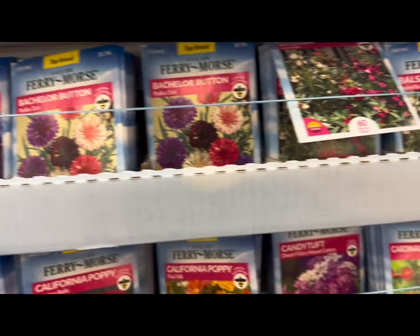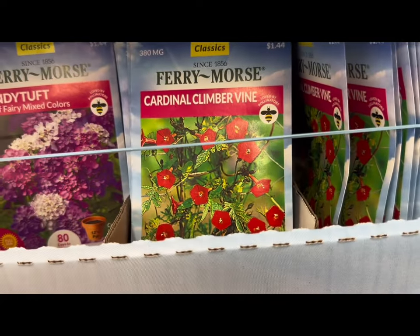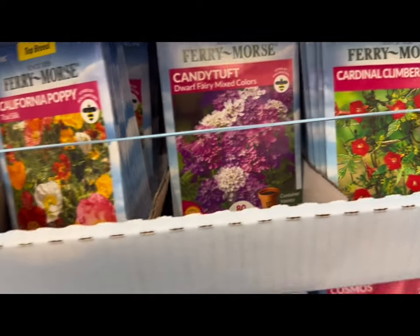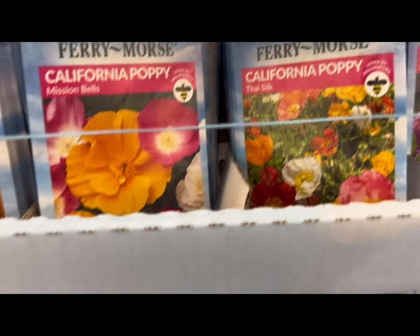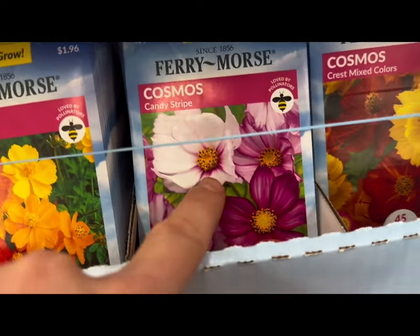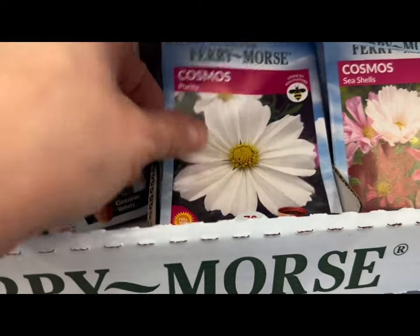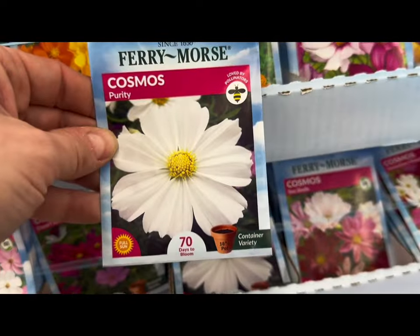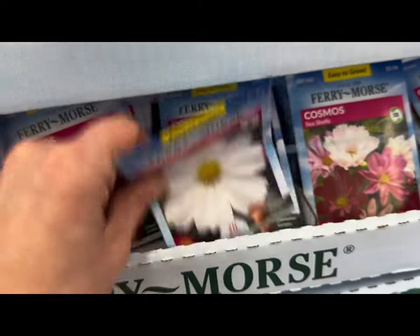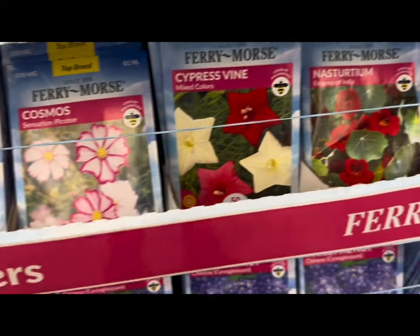Bachelor's buttons. Balsam. Calendula flower. Cardinal climber vine. Candytuft. California poppies. Cleome. Cosmos. Aren't these beautiful? Look at these cosmos. Look at this red and yellow. More cosmos, more varieties. Look at this white one. It's called the Purity variety. 70 days from seed to harvest. More cosmos and more cosmos. These are very beautiful. Cypress vine.